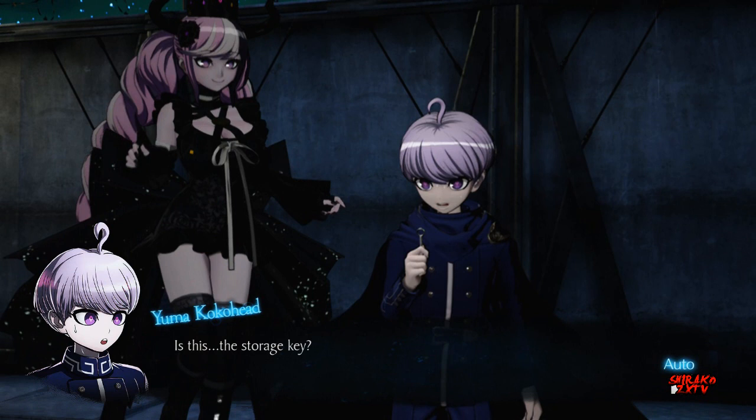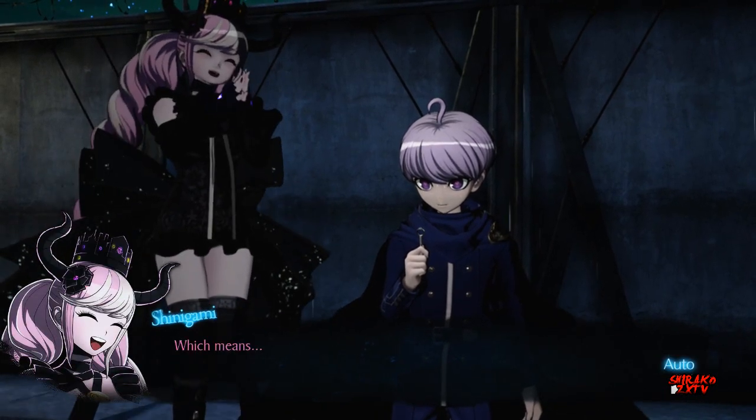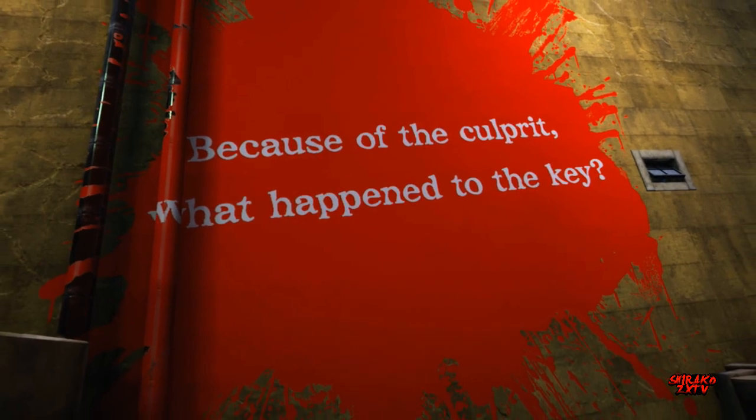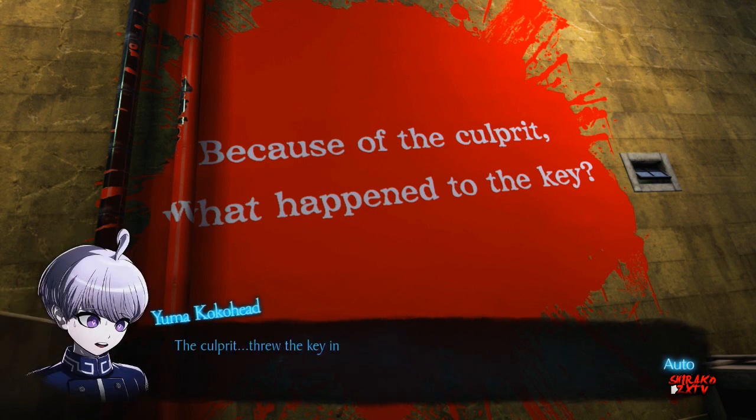Is this the storage key? Which means... this one's a freebie! I was right! Just toss it in there, Master! The culprits threw the key inside? Is that really the right answer? Did the culprit throw the key in from the window?